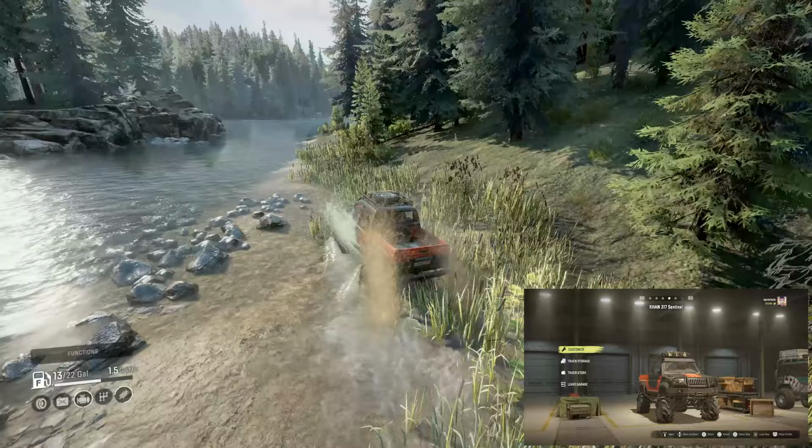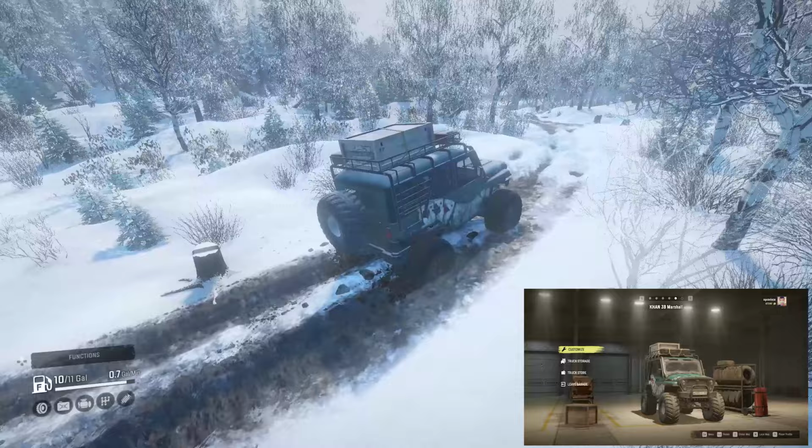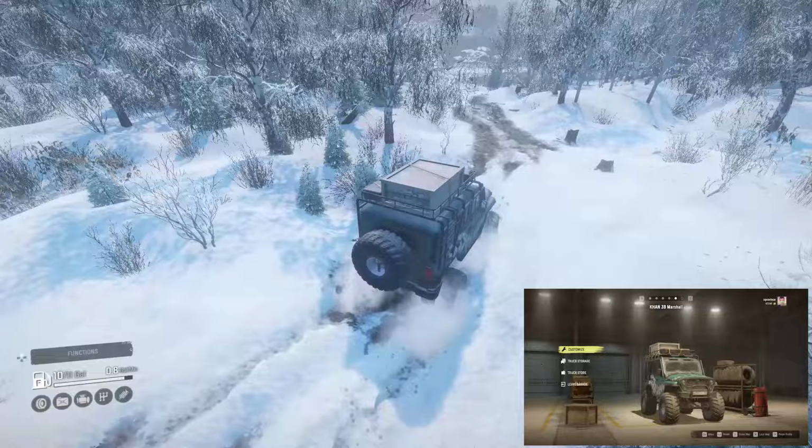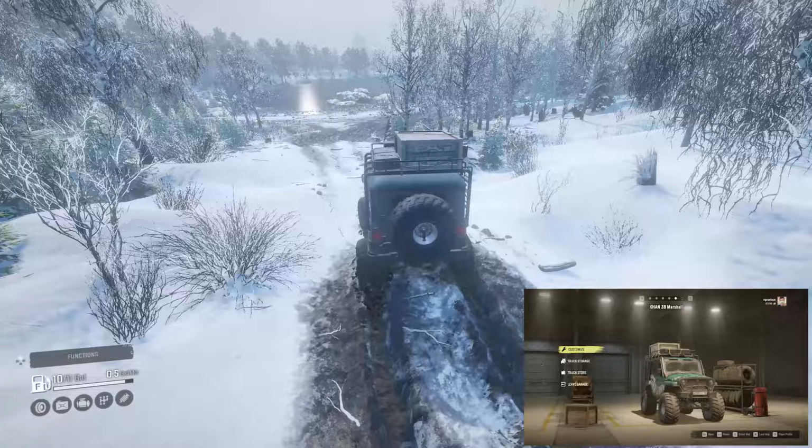So anyways, moving on to our fifth and final, we have the Kahn Marshall. Our fifth and final truck here, the Kahn Marshall, as I said, has a ton of good things about it, but this vehicle has been around since the game launched, and it was a vehicle I used a lot because it was just so powerful. And as you can see, it almost looks a little bit like a monster truck because of those huge tires. So we'll get in here and learn a little bit more about it.